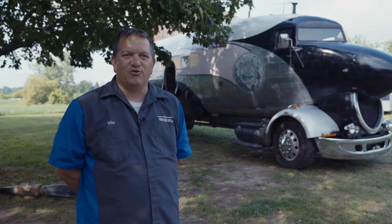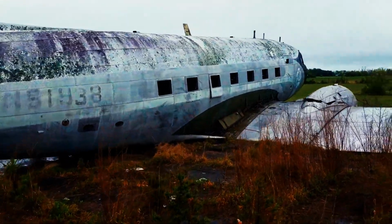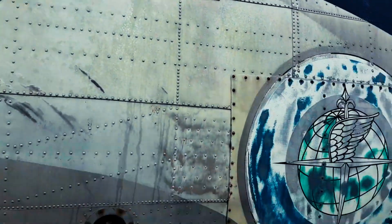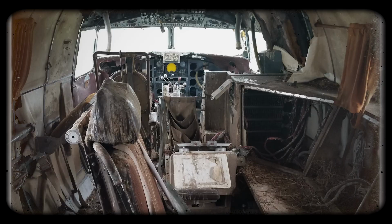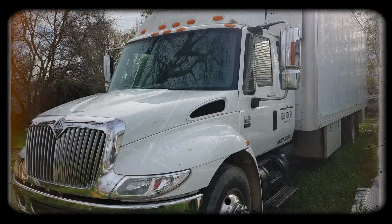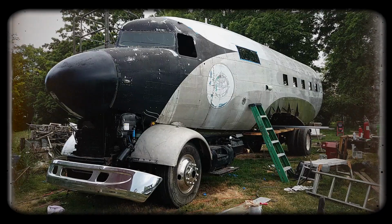My son actually located the fuselage of the airplane in Rolla, Missouri. When we had the opportunity to buy it, we had to do it. The condition of the airplane when we originally saw it was very poor. It had been on the ground for about 30 years. Within 3 months, Gino and his sons managed to fuse the plane with the chassis of an old delivery truck he owned. The process that we used to merge the two was very hillbilly scientific.